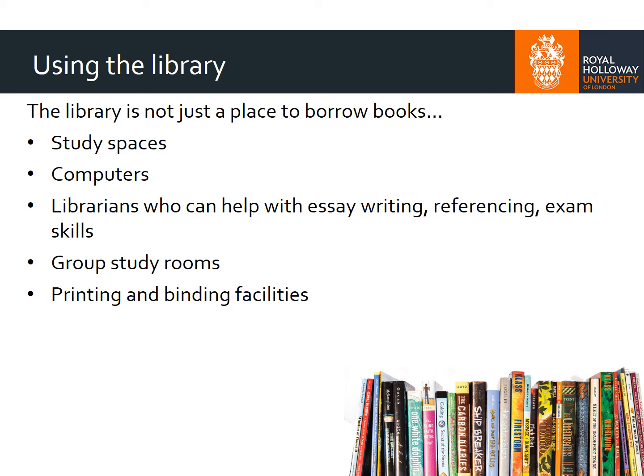At Royal Holloway, our librarians have a subject specialism. So if, for example, you are a law student and you'd like to find a piece of case law or a judgment or decision, you're able to contact a specialist librarian who has an expertise in those resources and those databases, and they will be able to assist you in finding materials relevant to your assignment.